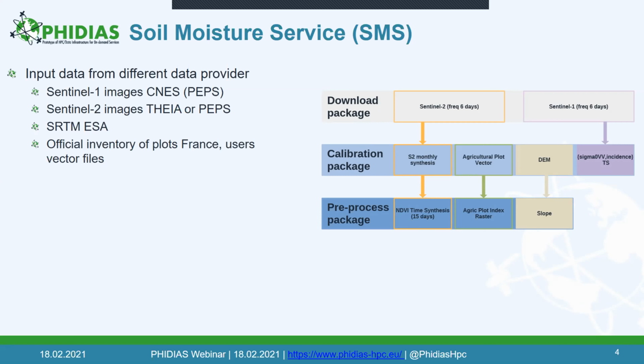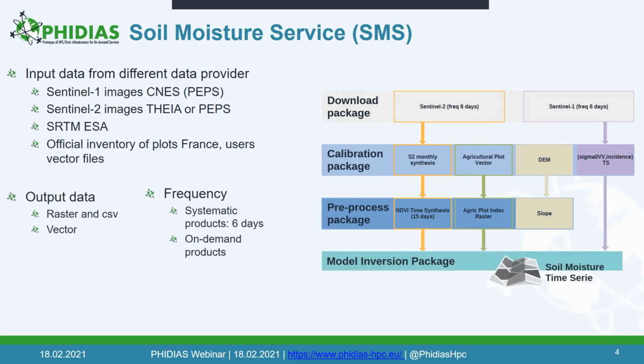One of the benefits of the chain is that it can deal with different data sources and large amounts of data. It is really transparent for the user because they only need two input parameters, the date and the Sentinel-2 tile ID as the study area. The chain produces, through the inversion model, a soil moisture map in raster format or CSV, and soon in shapefile.